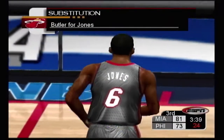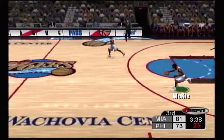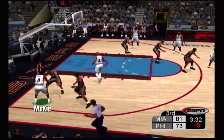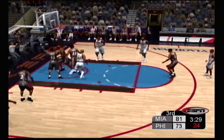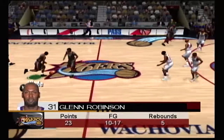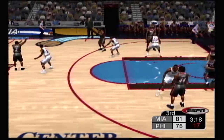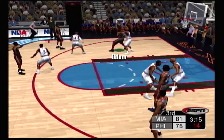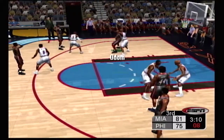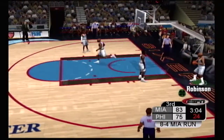Butler comes back in after sitting on the bench for a while. The 76ers are down 8, but they have the ball. To Robinson. Robinson shoots. Drains number 23. Well, that's not a surprise. This guy's been doing work down there in the low post. Wade takes it up. He's shooting 40% from the floor. To Butler. Out on the left. Clock down to 6. Great play. Let's see that one from a different angle.